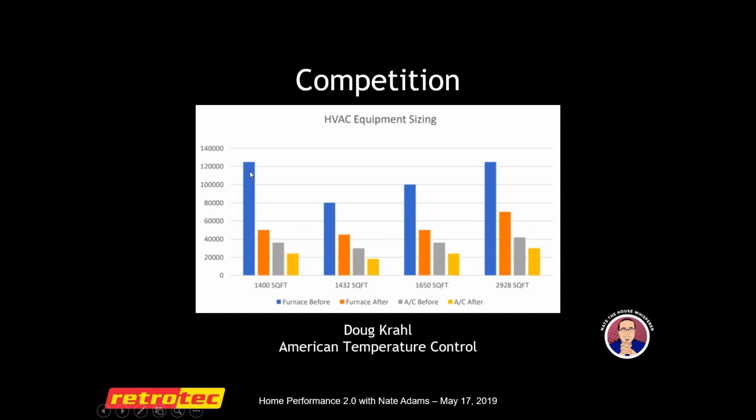So he was starting with these houses that had a 120,000 BTU furnace, an 80, a 100, and 120, and he downsized all these things into the 50,000 ballpark, except for this one at about a 70,000. So we love seeing people be aggressive on sizing, and I love that we all just started triggering each other. So what would happen if there was a system out there where you could actually see what people are doing and understand what the numbers are?